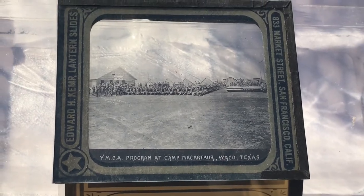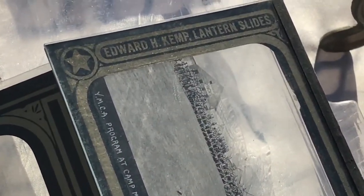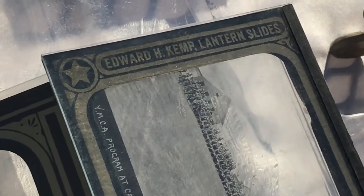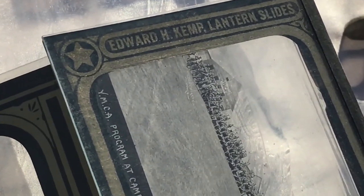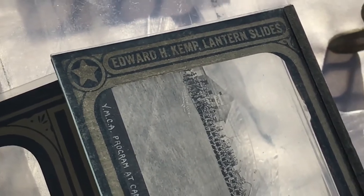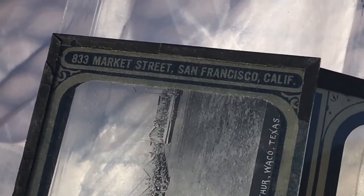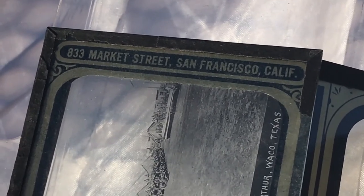And after World War I, Camp MacArthur was shut down, and they used all the materials to set up buildings and structures in other locations, like along the border. I believe a lot of the buildings at Camp MacArthur were torn down and used along the border stations for buildings there. And of course, Camp MacArthur was taken over by the city of Waco. Very, very interesting. Glass slides.